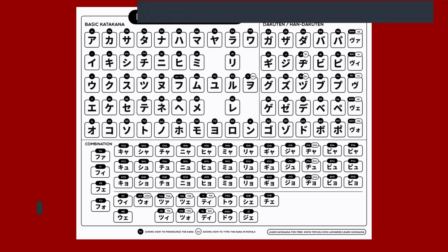For instance, the R's and L's are close, and a lot of Japanese people actually can't hear the difference if you say a word like rabbit. They might hear it or pronounce it like rabbit, but for them there is no strong L sound or strong R sound. And if you're a very native speaker, you don't even really make a sound like that.